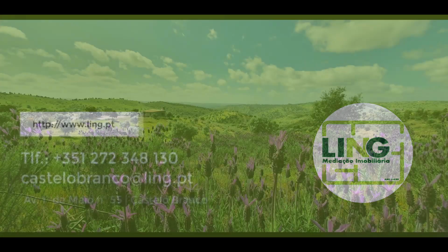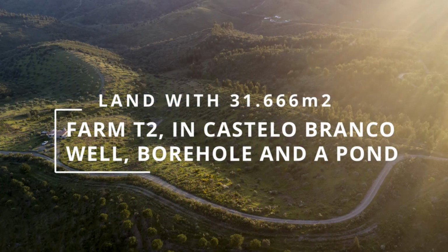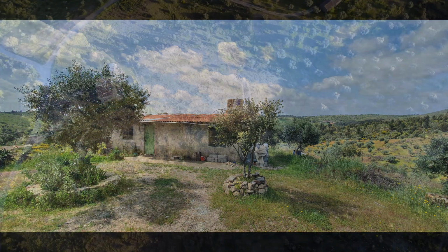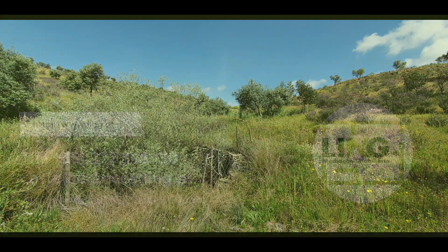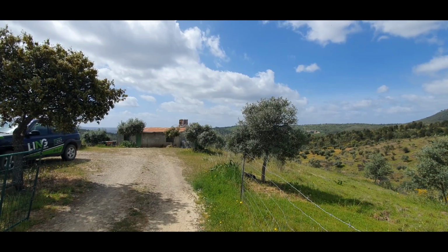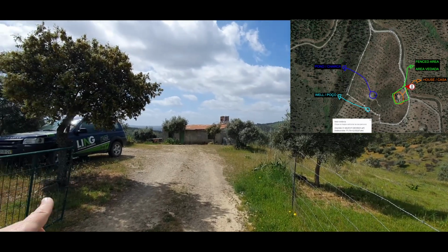Today we have an amazing property with 31,666 square meters with a house, lots of olive trees, ponds and a well. Let's see it. So this is the entrance for the property. You see where I put the Jeep.